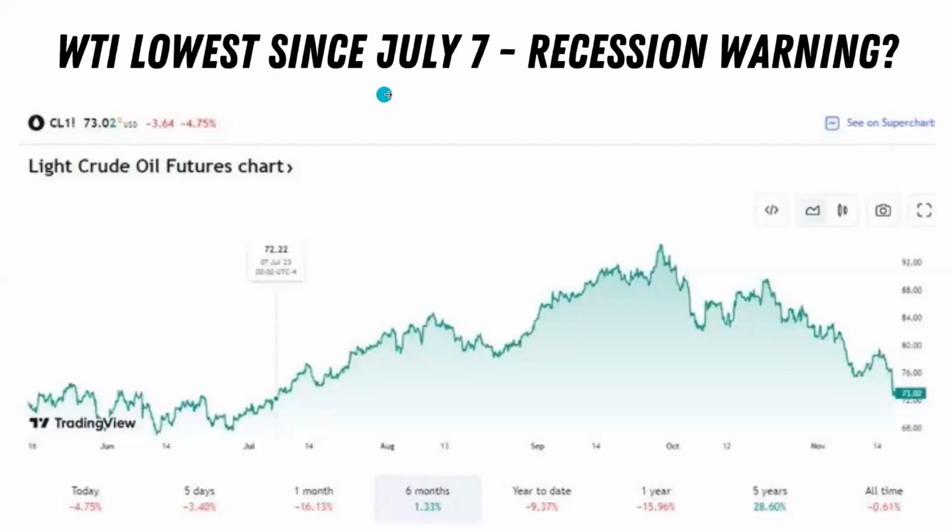We have WTI crude oil at the lowest since July 7th. People are saying, is this a recession warning, right? Now, they were saying the same thing when oil was skyrocketing to the upside. Now that it's pulling back and it's at very low levels, again, people are also saying, hey, this could be a warning of a recession.